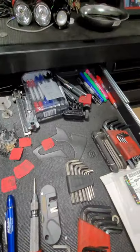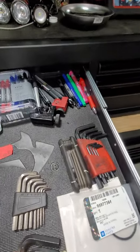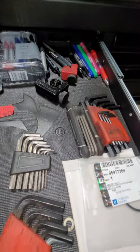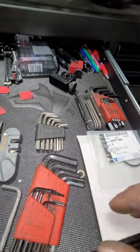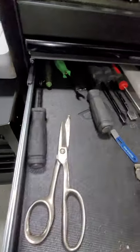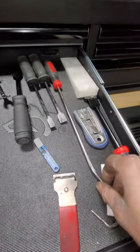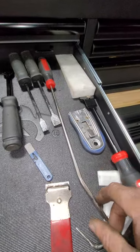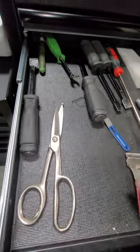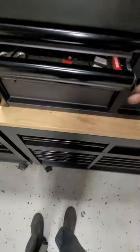Allen wrenches, pins. My tubing cutter. Miscellaneous drawer there. Another miscellaneous drawer, scrapers and big long pick tools and extra wedge tools. And it's basically an extra drawer there.